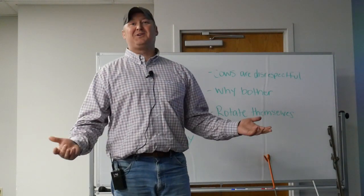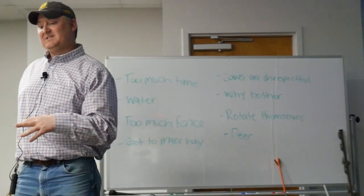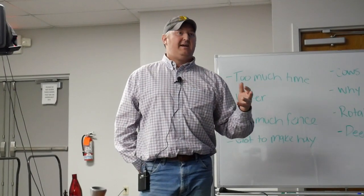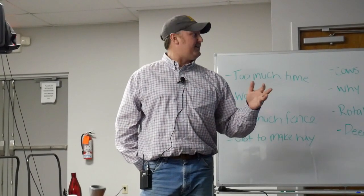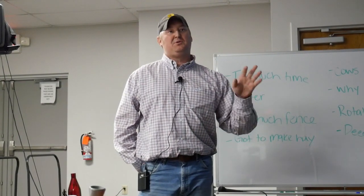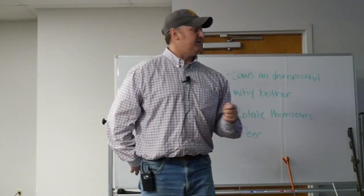I was hoping John McCarns was here tonight, because I found this picture on the internet. We do want to keep this fence flexible. If you can tell from the back, those are all pallets and cyclone panels that are wired together. When you're moving these cattle every day or every 7 days or every 3 days, it's a chore. It can be a pain to go out there and move them. But if we can keep it flexible, keep it manageable, it's kind of enjoyable. So if you want to hit that for me.